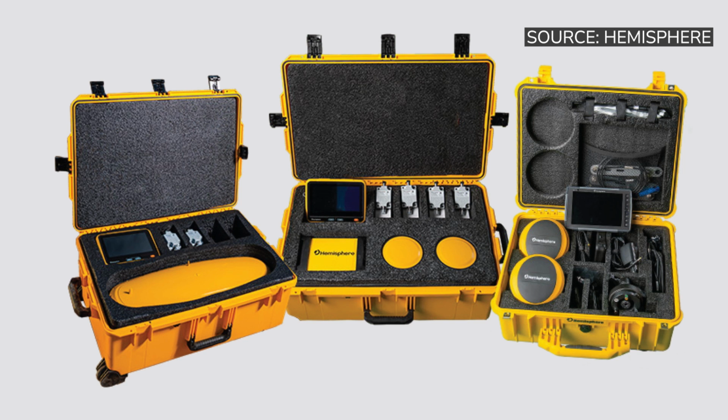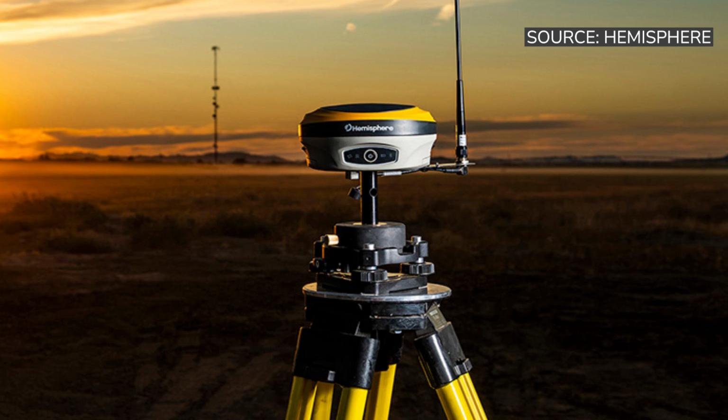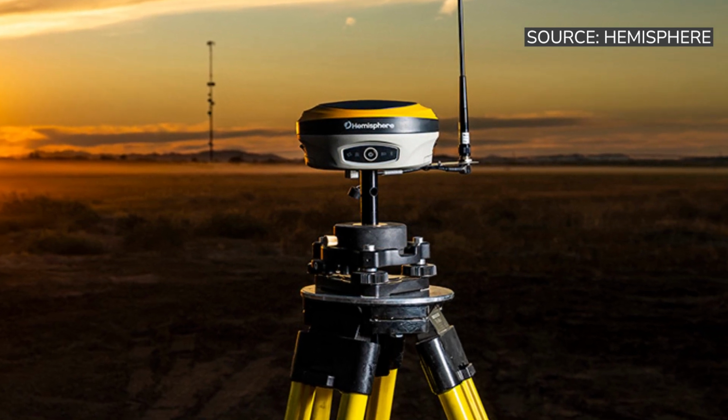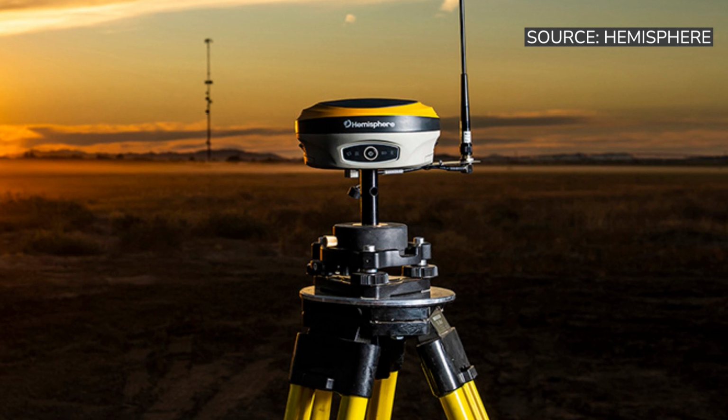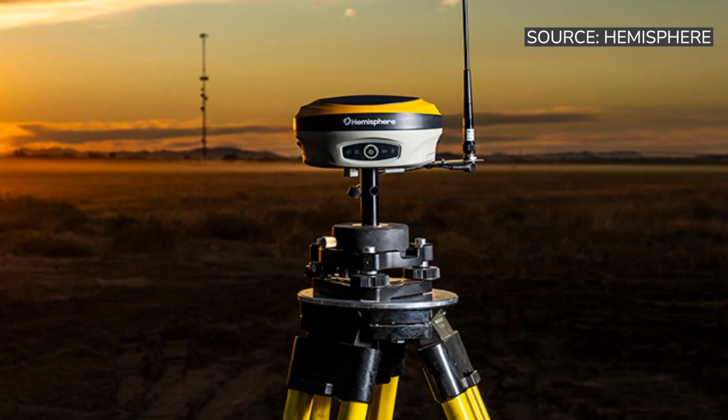We support NTRIP, of course, so if you have a network base station, we give you all those options so you can work with the existing base station that you have. And if you don't have a base station, we also offer several different base station options. So we can offer you one, or if you have one, it'll work. So regardless of where I'm at in my GPS journey, you guys have a solution that's going to be able to help me out. Absolutely.